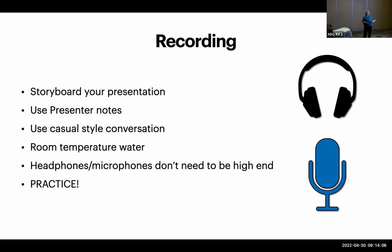Room temperature water. If you're in New Mexico, do not record in the month of April. After the month we've had with the wind and the allergies, I have a post-nasal drip. I've been trying to get some things recorded and I can't because my throat's been scratchy and raw. So just count on April as being out from recording.